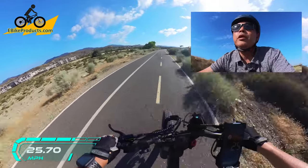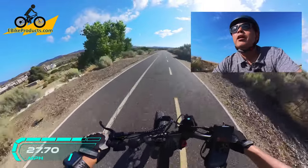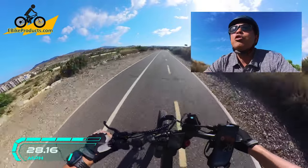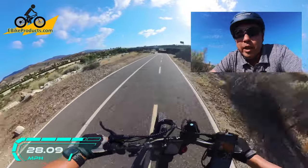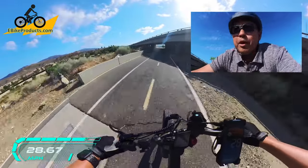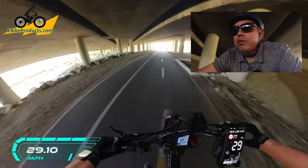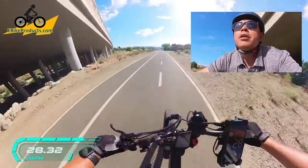24 miles an hour pretty easily. I'm already hitting air pedal. So the gearing, actually 27, and I'm still pedaling a little bit, but right now back to air pedaling. In fact, let me just do throttle only. 28, we're gonna go under the underpass again, so you probably won't be able to get much out of this. We're gonna lose our satellite signal, so the bike says 29 miles an hour.